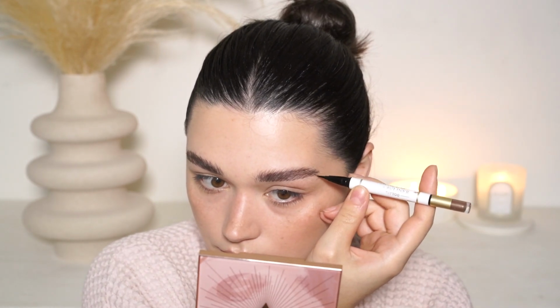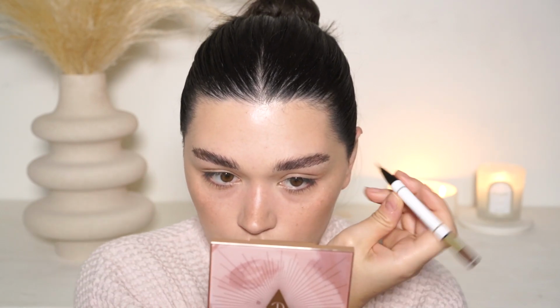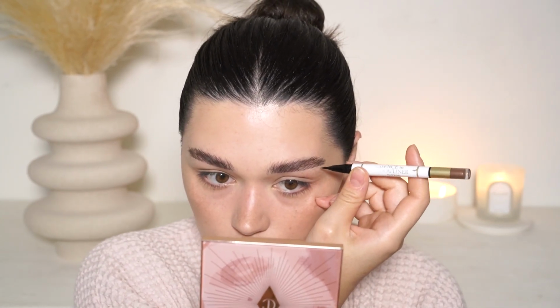I quickly did my eyebrows. I'm actually using a Japanese eyebrow pen. You draw the shape, which I love. And I just brushed them up because they're laminated. And that's it. Are they okay? I feel like they're okay.